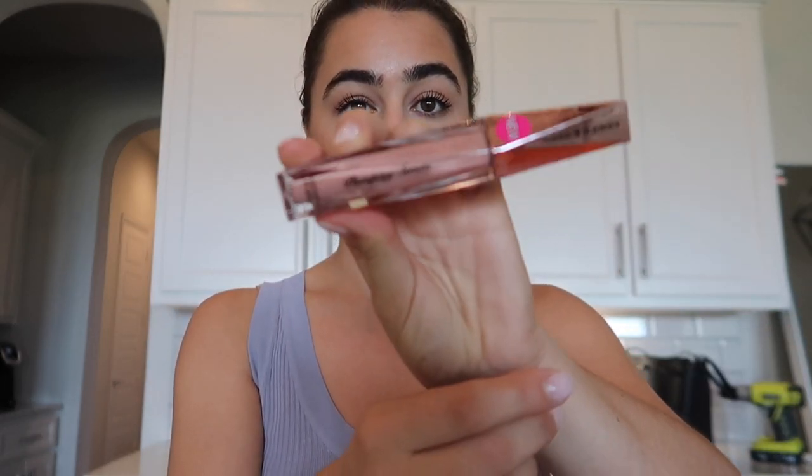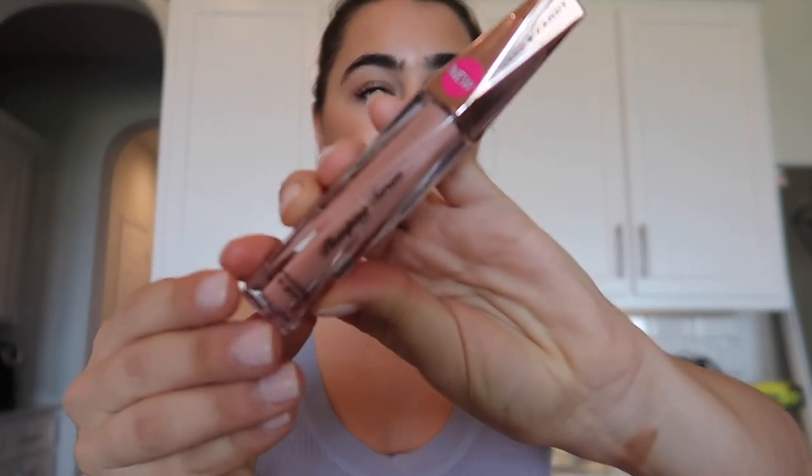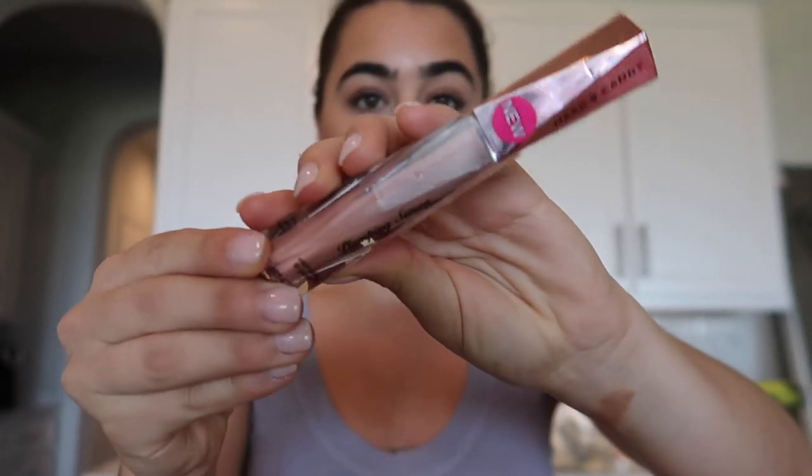I'm gonna try it. And then I also picked up this Hard Candy Plumping Serum Lip Gloss in the shade Barely There. Shocker, it's just a nude. But I always love a good nude gloss, and I don't know what it has been with drugstore makeup lately, but I've been really into trying different drugstore products. Let's try this.